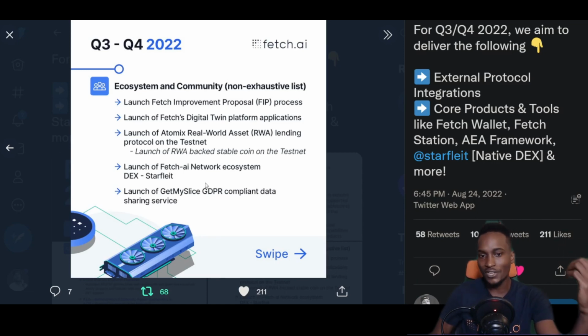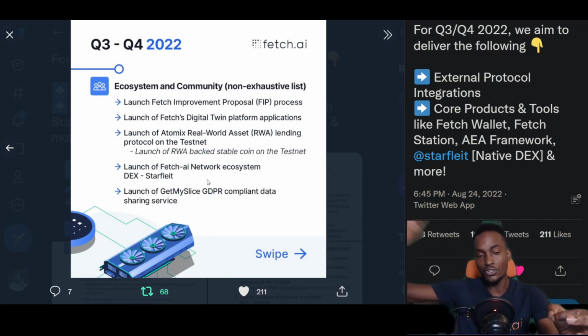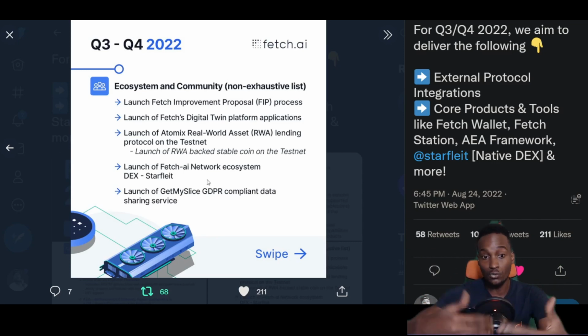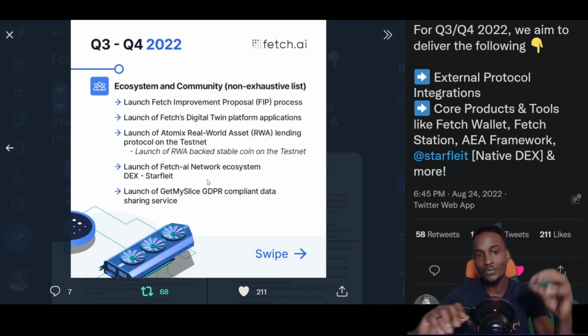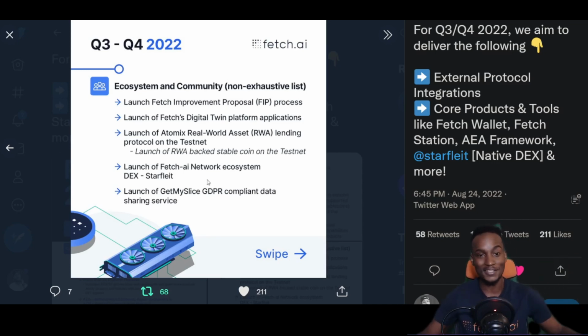So launch of the Fetch.ai network ecosystem DEX, Starfleet. They're working on the Starfleet exchange. Guys, I'm hoping that this exchange, on the Starfleet roadmap, they have that they want to integrate IBC in the future. They want to integrate BotSwap as well. I'll get a day and I'll also review their Starfleet DEX. BotSwap is one of the technologies I'm excited about in the Fetch.ai ecosystem, because it actually works and it's needed in the market. So guys, please try to develop that fast enough, because I think that will be one of the most successful products out there.